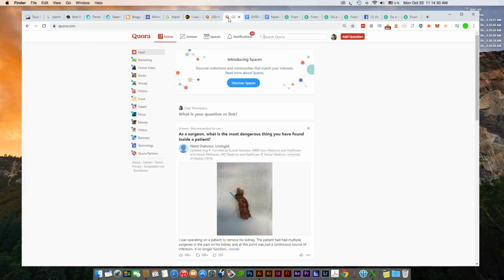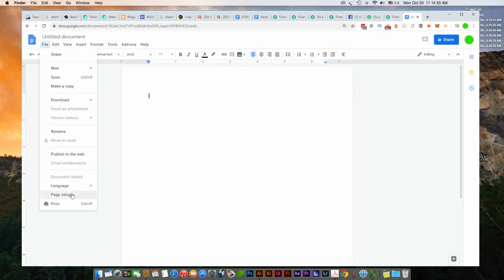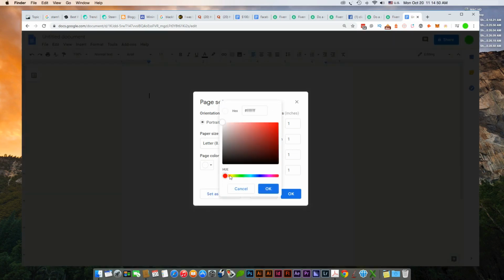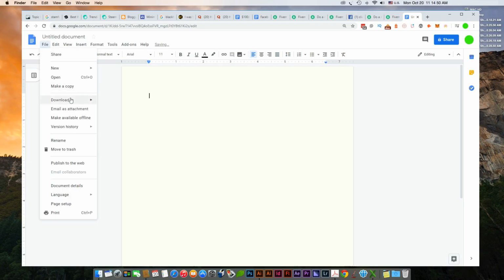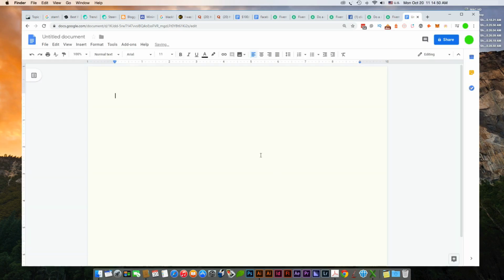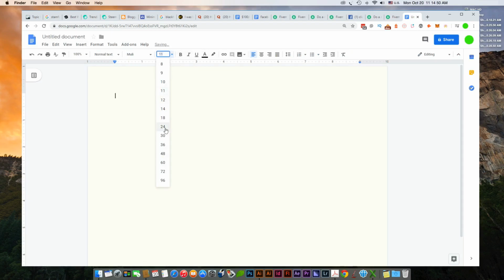Once you do that, create a Google Doc that has a list of all of these. Here's what I mean. As an added measure to make sure this works, go to page setup, page color, custom. This is up to you, but it's what I do. It just looks a little better because you are trying to drive traffic to this. Let's do landscape. You want to make it look somewhat presentable.